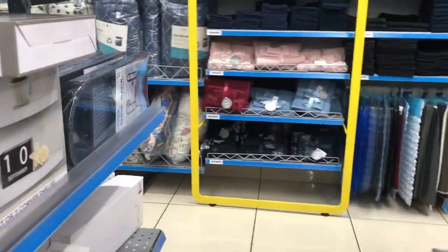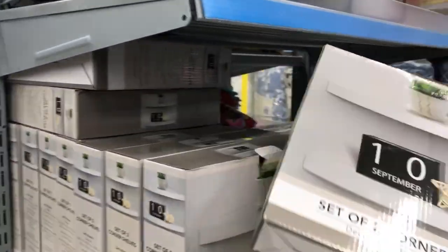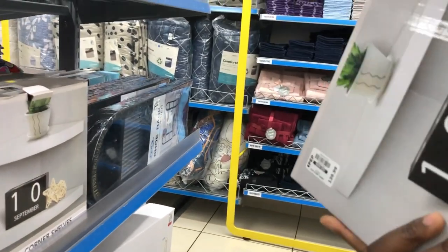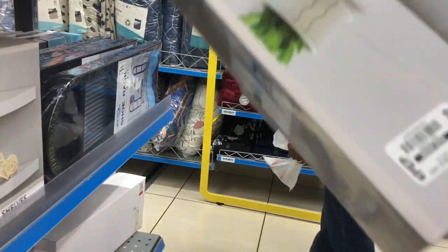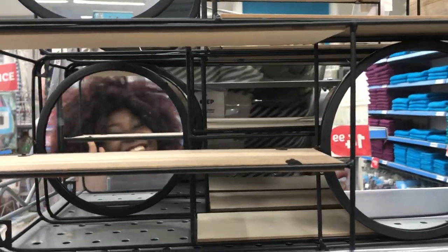Moving right along here, there are these very cute corner shelves that I saw, and I was just like, oh my god, this is such a cute thing for DIYers, people that like DIY projects, and they retail for $140, but they were also quite heavy.